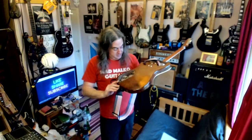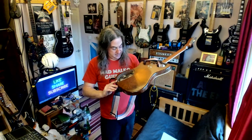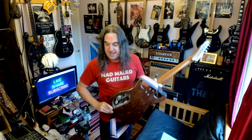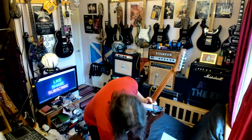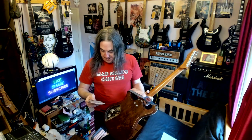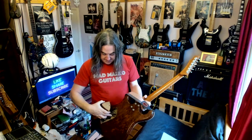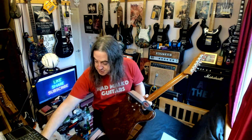There's an awful lot of terminals on it, and I think it's just not been done quite right. But look at that, that's routed out of one piece of wood. And the fact that it fits inside this groove is just cool. I'm going to put these back in again so I don't lose the screws.